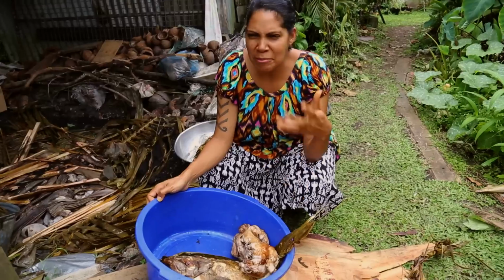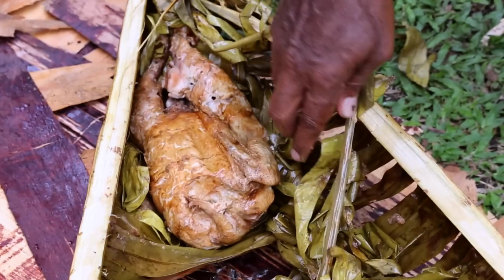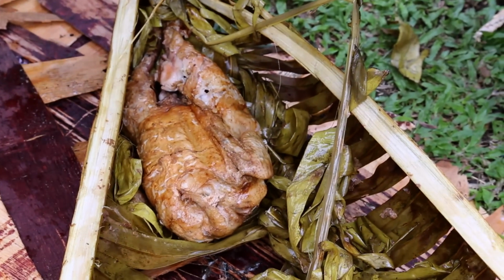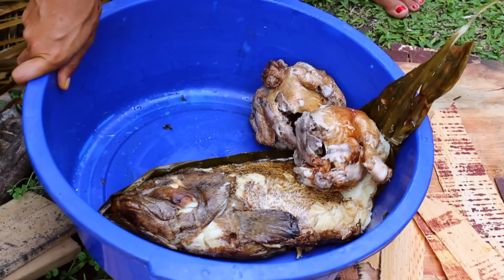I can smell there's something very interesting about the smell of this chicken. I asked Kami what he put with this, and he said that he actually marinated the chicken with a bit of ginger, some garlic and some soy sauce. So it's not just your normal average lovo chicken, but it's got some extra flavors in it as well. So I'm sure it's going to be really delicious.